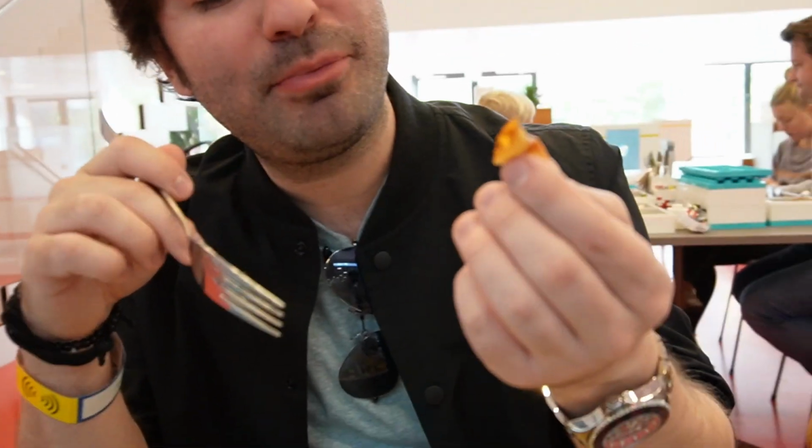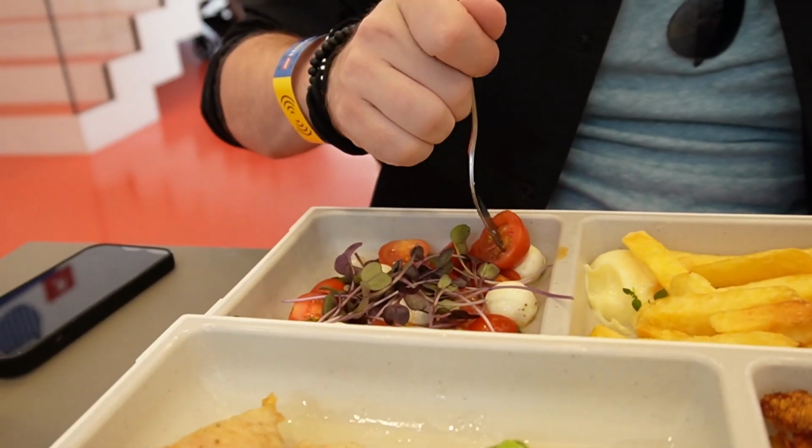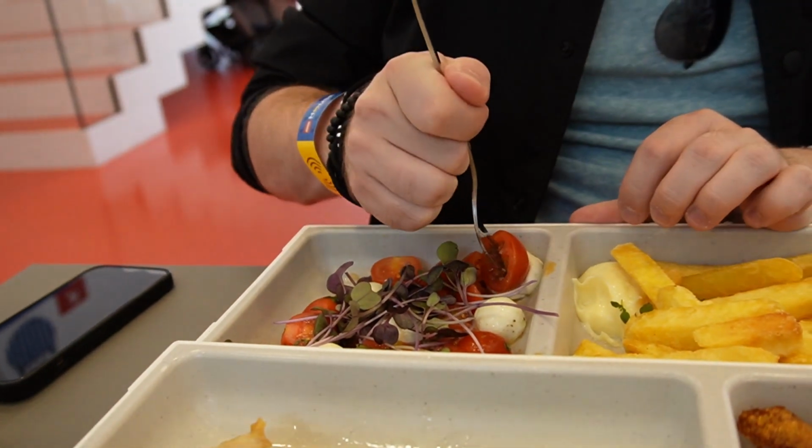The carrots are excellent. I've never had carrot chips before. That's a really cool touch. Let's try the fries here. Got a little aioli on the side. I could drink that sauce, no joke. That is amazing. Of course, we've got a little salad over here, some tomatoes, some cheese.